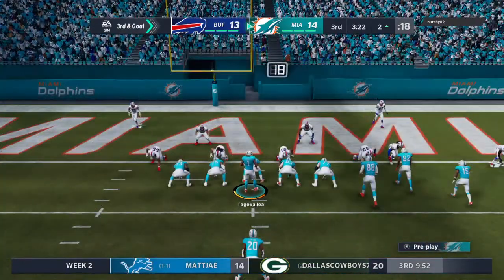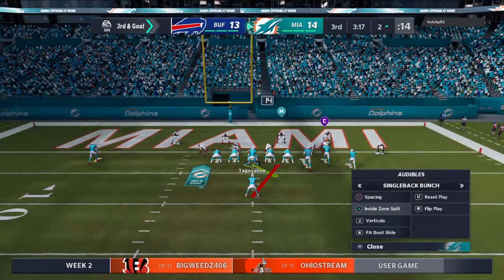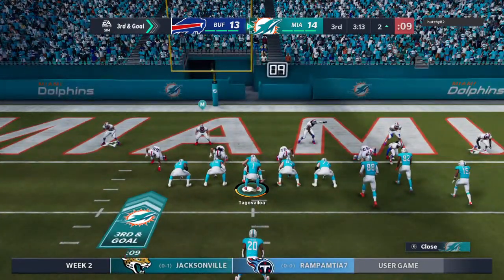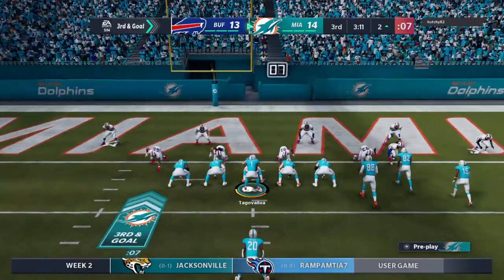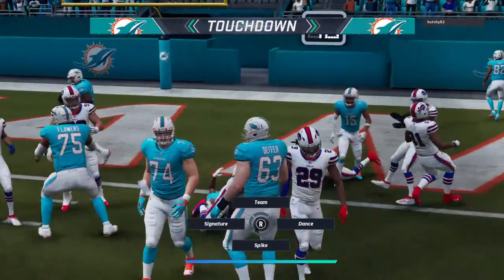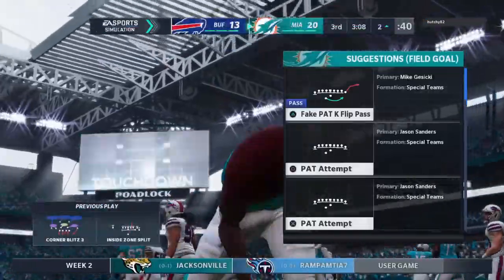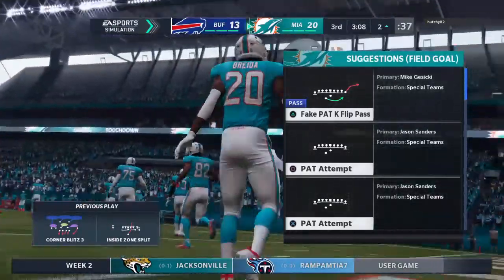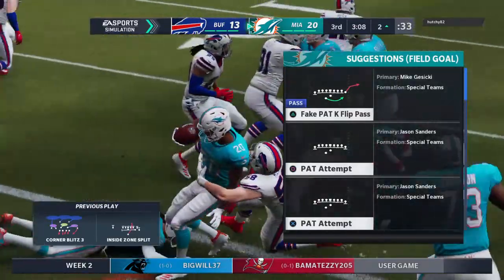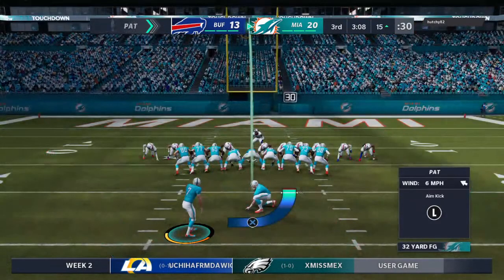Now, they'd really like to make the short field pay off. We'll see if they can, but this is 3rd and goal. They'll try to run with Breida, and he is in. Touchdown, Miami. Taking it in from 2 yards out. And the Dolphins use the short field to their advantage as they cash in for 6. Well, they decided to run it in and got it done on 3rd and goal. A lot of times, that's a passing play.